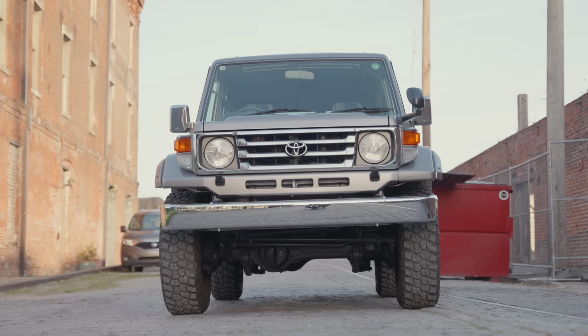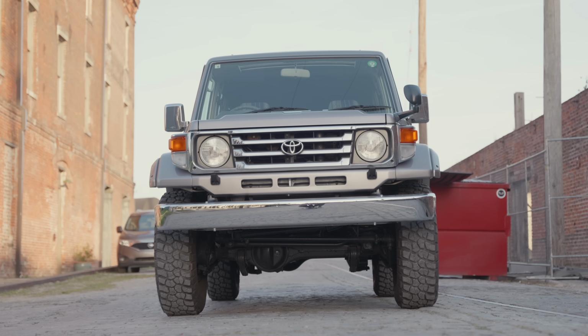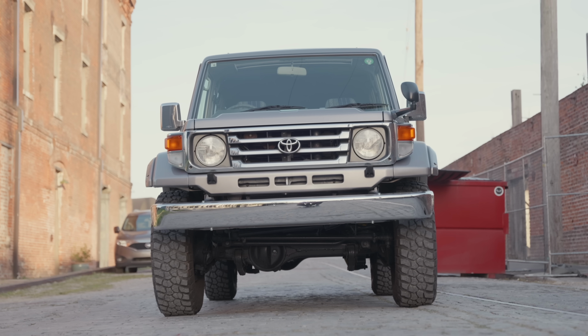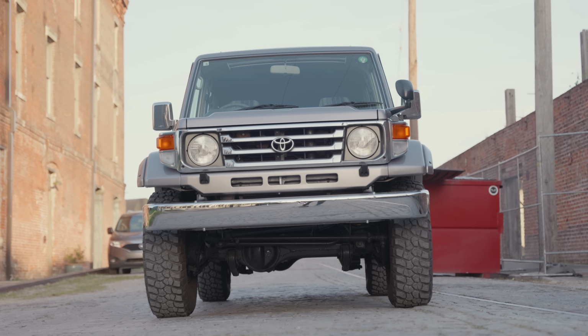This is my J76. I think this is the best daily driver Land Cruiser you can buy today, but I want to know what you think. Which Land Cruiser series do you like the best? If you could only own one.